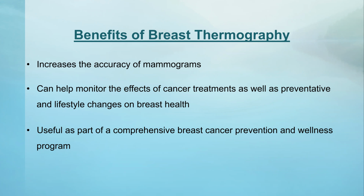That being said, it can help monitor the effects of cancer treatments. This just means that if you know you have had cancer, you've gone through radiation, maybe you've had a lumpectomy, whatever the treatment was, and some time has passed, and now you're getting breast thermography because you want to see how your body's doing. How is it healing? How's that inflammation? You want to prevent it from coming back, right? This is an important part of understanding how the medications or the treatments that you're doing, the preventative treatments to not have cancer again, are working for you. So lifestyle changes, maybe you've changed your diet, and then you can be affirmed that these things that you're doing are taking you in the right direction.